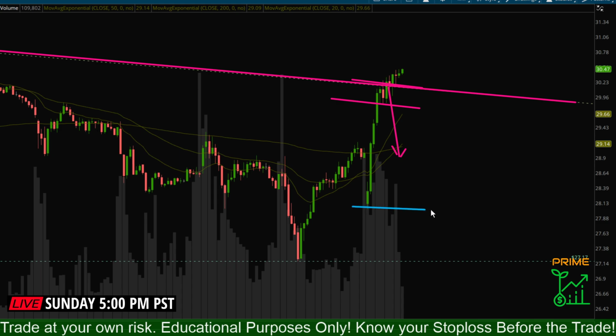So what I did is I bought it at market open. I sold most of the contracts at resistance. And then I wanted to wait for further price action before I decide what to do with the last contract. And so in my opinion, what's happening here is we saw this come up into resistance, and we traded sideways here.